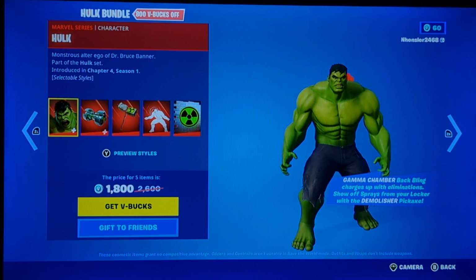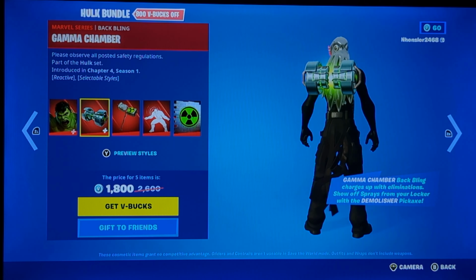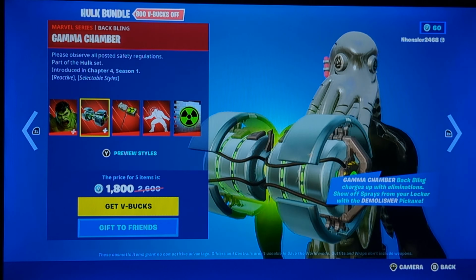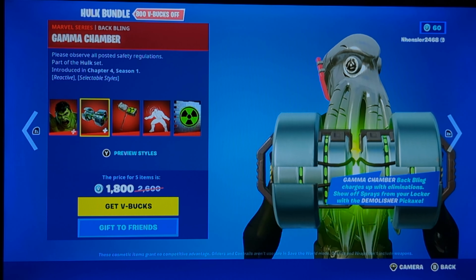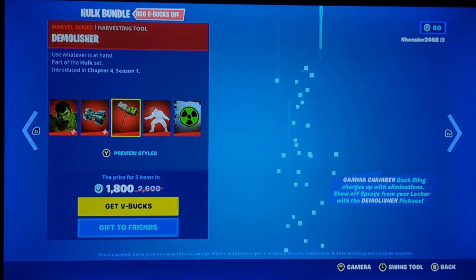Now, I say it because obviously it's the Hulk. I mean, we have She-Hulk, but the Hulk is way better. And the back bling is interesting, definitely looks really good. And I say that specifically, not really that. Like, the emote's really good. Spray's okay, but the pickaxe.